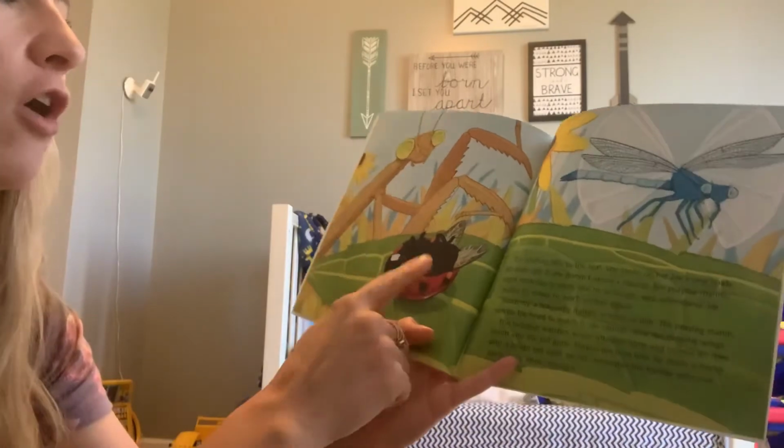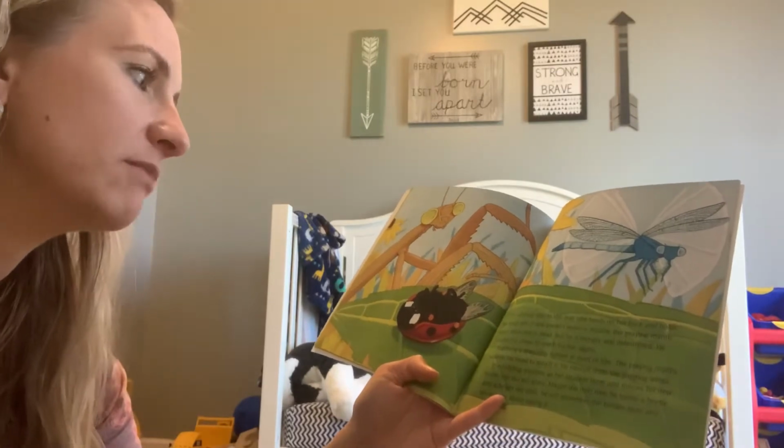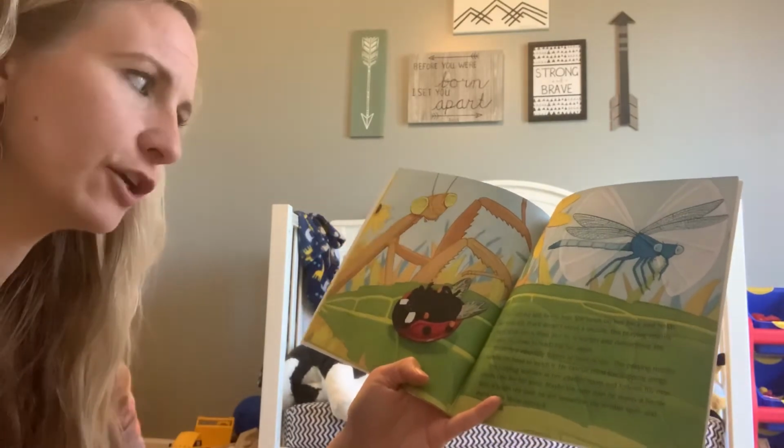The ladybug falls to the leaf. She lands on her back and holds her body stiff. She doesn't move a muscle. The praying mantis might think she's dead, but he is hungry and determined. He readies his claws and reaches for her again.